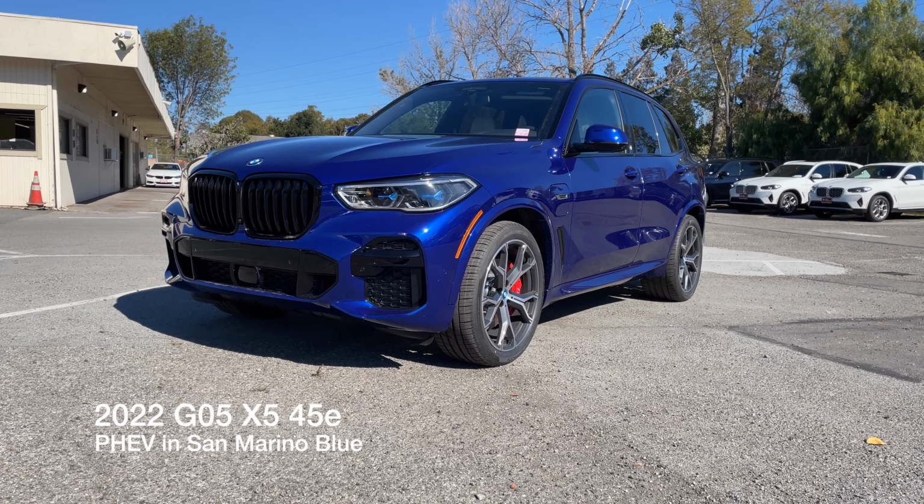The X5s, along with the other X cars now, all have individual paints available. Spartanburg's not really individual. There's a set of pre-approved individual colors you can choose from. So there's no approval process. You put in the color you want, it's on that list, you're getting it. So this is San Marino Blue, which I think is one of the best looking blues that BMW has made. And here it is on a gigantic, well, not really gigantic, but an X5 SAV. I think it works really, really well.